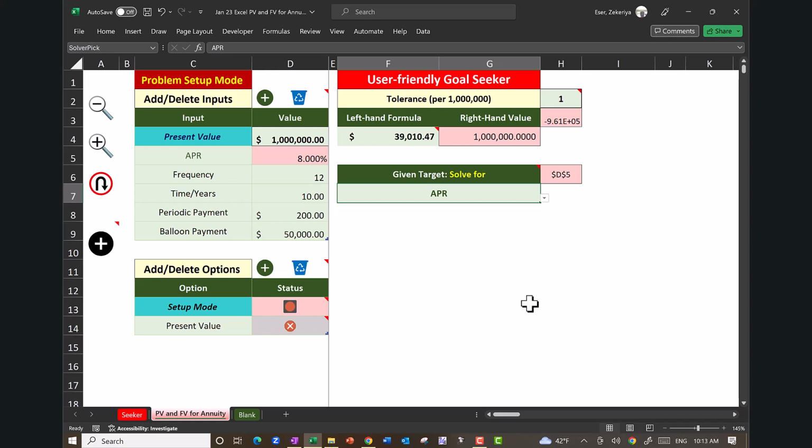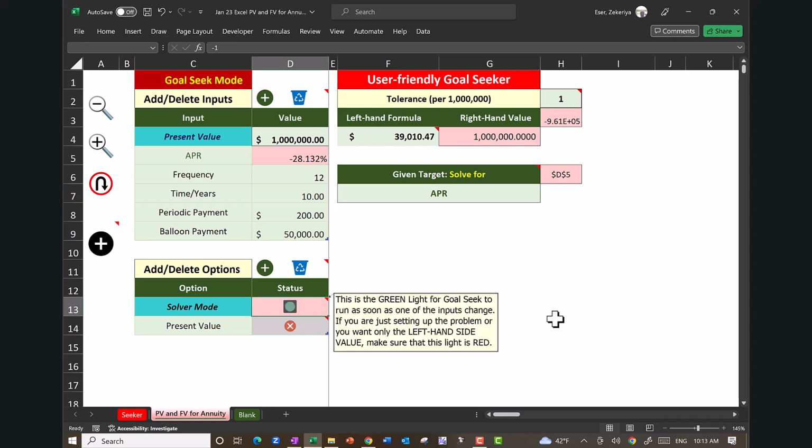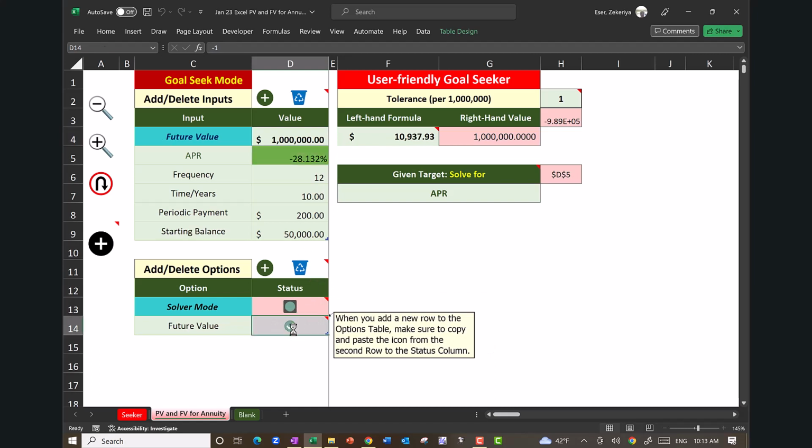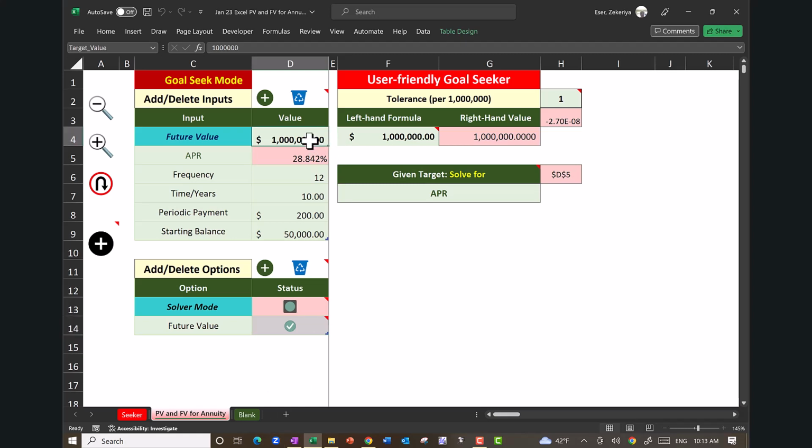Now, since I'm going to solve for it, I'm going to get to solver mode. So double click. It highlighted APR, but that was for a different target. We're actually doing present value, future value, because my target is in the future, and the value of my target is 5 million. So it automatically changed it.